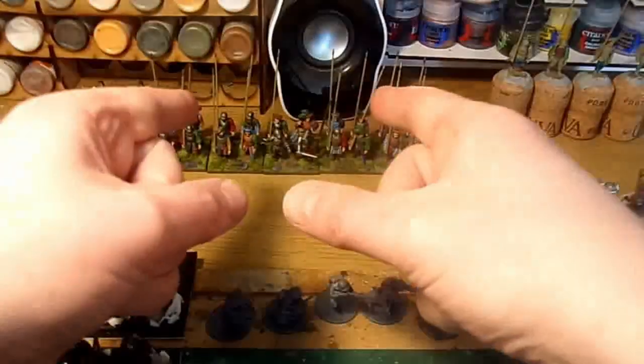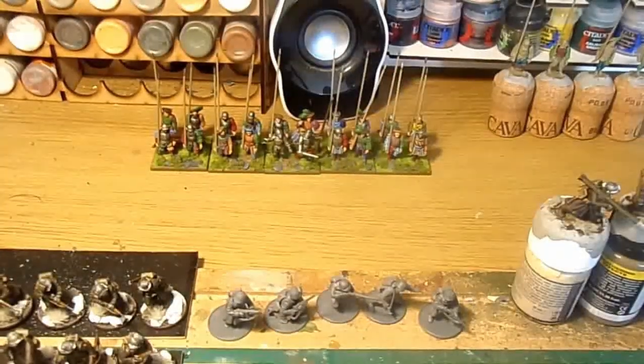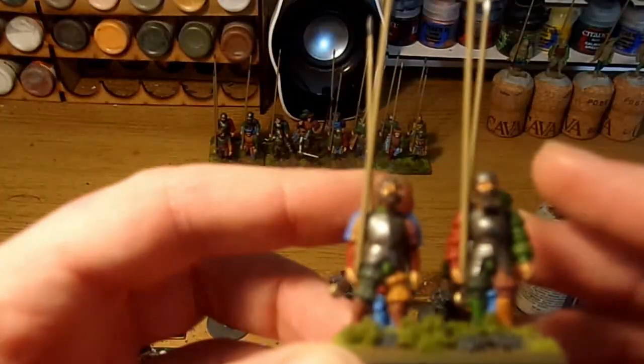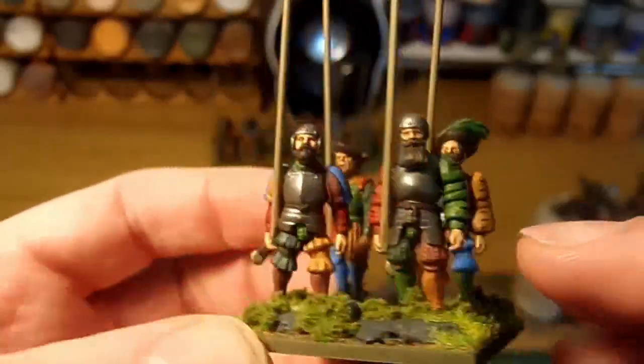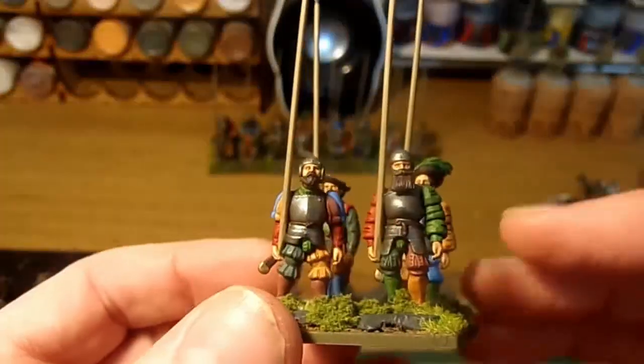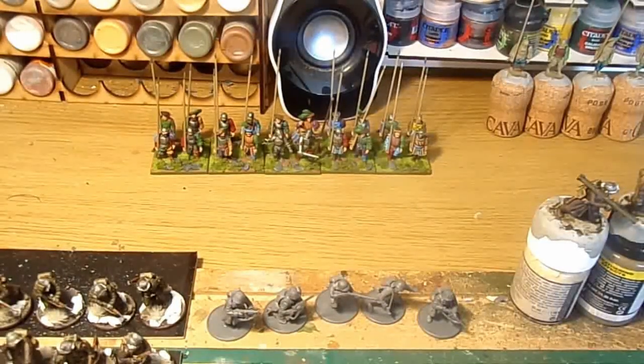As you can see over there, I've also been working on something a bit odd. There's been a bit of a running joke on the podcast that no one ever thought I'd paint Landsknechts. But here we have Landsknechts. I wasn't going to feature these on the channel because I primarily make Bolt Action videos. But if you've got any inclination to see me paint Landsknechts, just let me know.